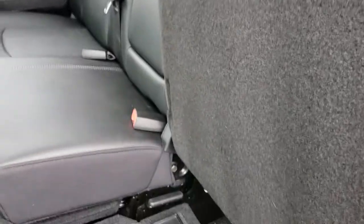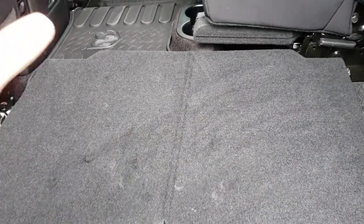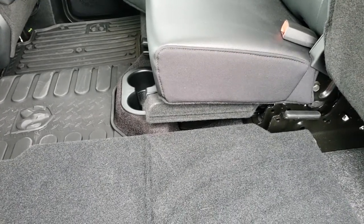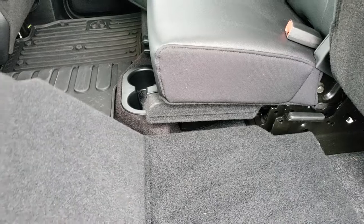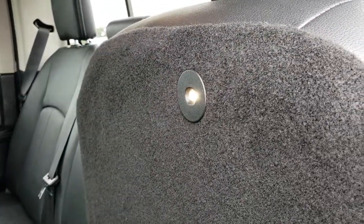These seats fold up and it has a load floor right there, which is nice if you have pets. They can lay on a nice flat surface, or if you've got boots or tools and don't want to get your nice leather seats dirty, put that down and they will stay nice and clean.